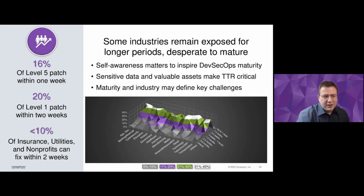We can combine this chart with the conclusions that we were making regarding each industry's maturity assessment. Perhaps unsurprisingly, we had application development and technology companies leading in perceived maturity, and they also lead in shortest time to remediation. But interestingly, telecommunications and ISPs are in second place for perceived maturity, but they're below average in time to remediation. So there's some dissonance there. There's a discrepancy between how mature they feel and how that actually manifests as a reduction in risk exposure.